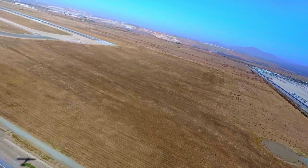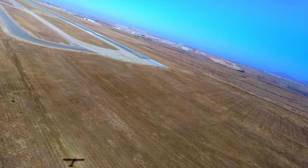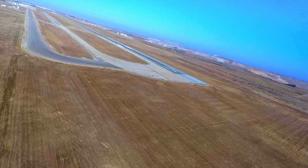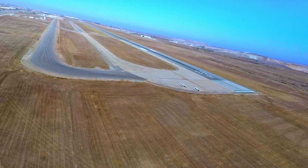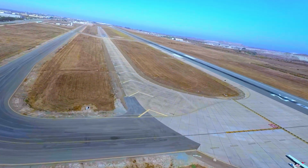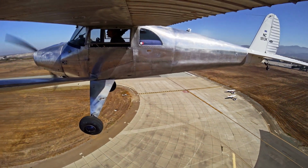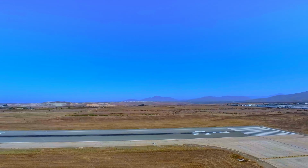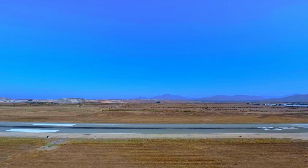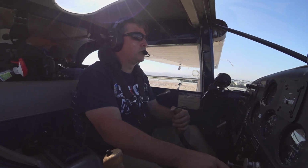Kind of a little bit bigger pattern here than I normally would. Brown Tower, Luscombe 03. Luscombe 03, Brown Tower. Brown Tower, Luscombe 03 is off the Otay Mountains looking for a gulch transition to the west with Mike. Luscombe 03, at or below 1,000, west only, gulch approved, altimeter 2993. Not bad. 2993, at or below 1,000, gulch to the west, approved, Luscombe 03.